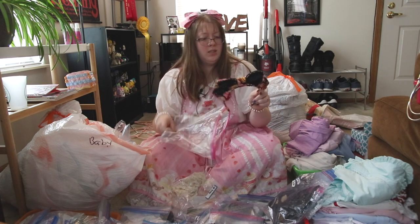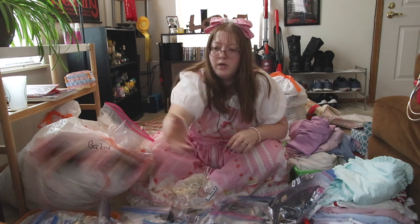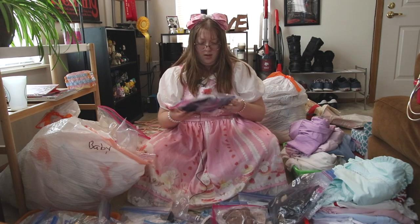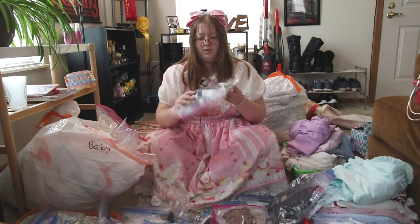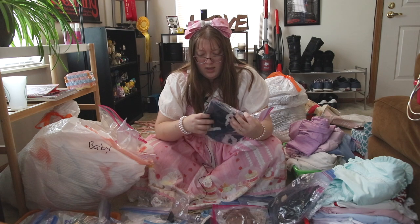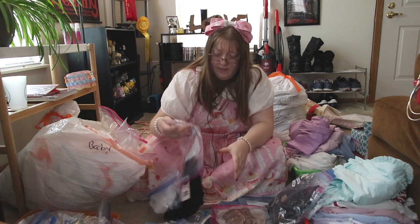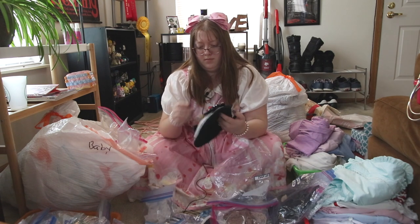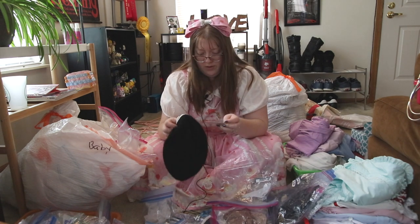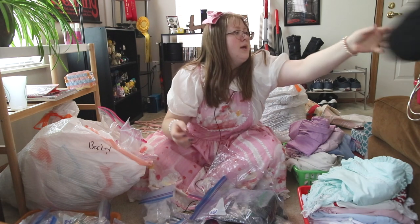Looks like it's the head bow in black. The wire is a little crushed. All right. Dark blue accessories. They look like hair clips and a big old head bow. Oh, this is Lily of the Valley. It's a black and white beret. I'm keeping that.